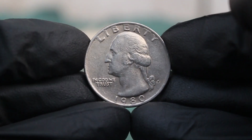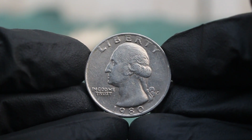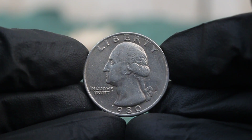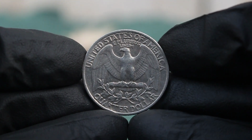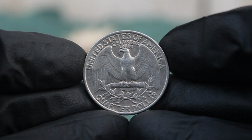Next up, the 1980 large date Washington quarter with the P mint mark error, especially in fine condition. Whether you're a coin collector, investor, or just curious about rare coins, this video will give you all the details you need, from its history to current market value. First off, let's get familiar with this coin.